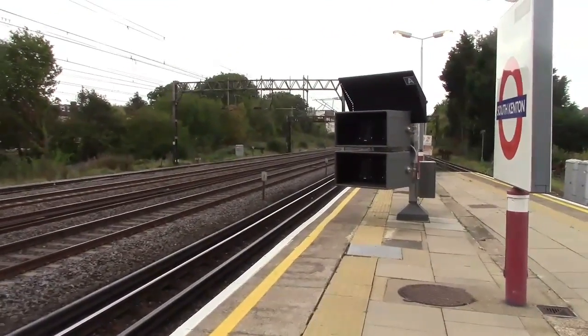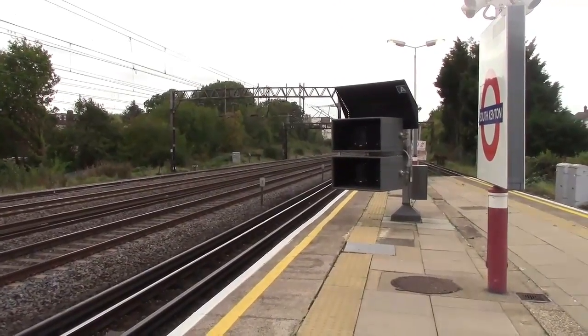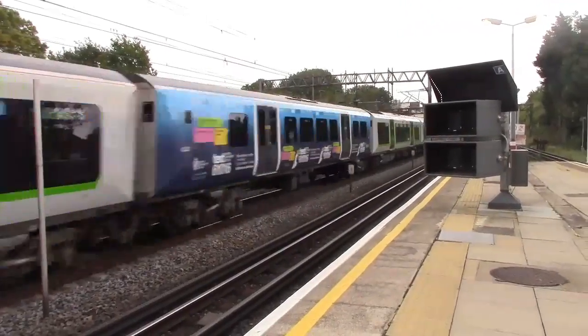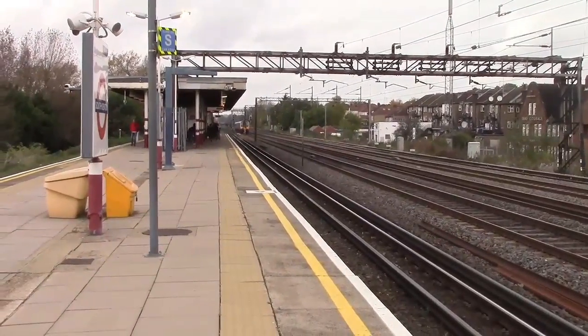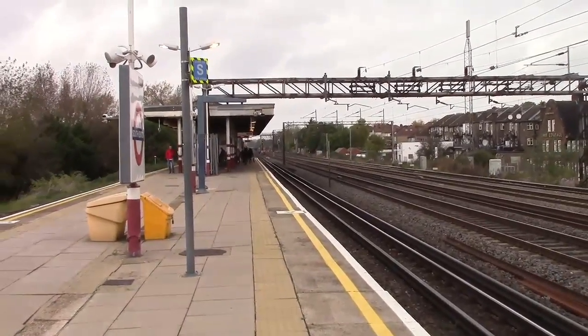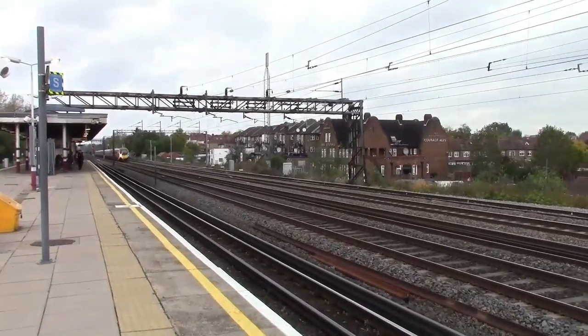Okay, next up we've got a London Midland service to Crewe, passing through. It's 350235 with the British Transport Police livery. So there it goes. Good old British Transport Police livery on that one. Okay, passing through now, we've got a Glasgow Central to London Euston Pendolino.